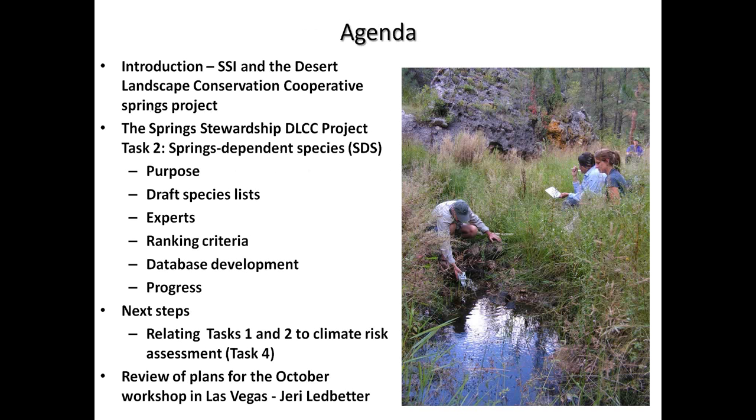So today's agenda is to introduce this process, which we've just done a bit, to talk about the DLCC project task 2, springs-dependent species, and talk about the purpose, the development of draft species lists. Talk about our engagement of experts to vet those lists, talk about ranking criteria so the manager can understand rather quickly what the springs-dependent species are, how dependent they are on springs, and what their conservation status is, then how this fits into the spring stewardship database, talk about our progress to date.